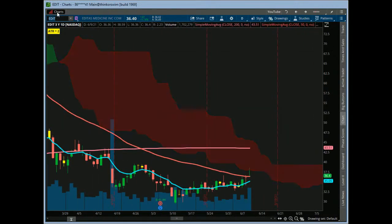But honestly, these gravestone dojis, as awful as it sounds, I think are like a 50-50 type mover. So let's see which way it goes. But it is a counter move from the other day. Good stuff. Really appreciate it.